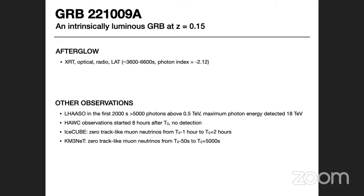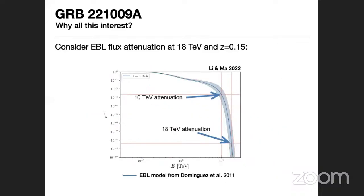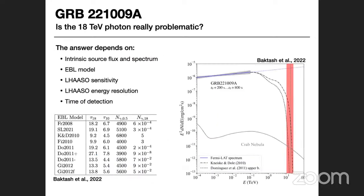Other questions? Related to this 18 TeV, is it not very probable that it's 10 TeV rather than 18? What is the energy resolution? Because this attenuation of 10 to 18 is possible. I heard that the energy resolution is around 20% at these energies. But it changes really a lot. Yeah, that's why the answer depends on the energy resolution at this end. Thank you.